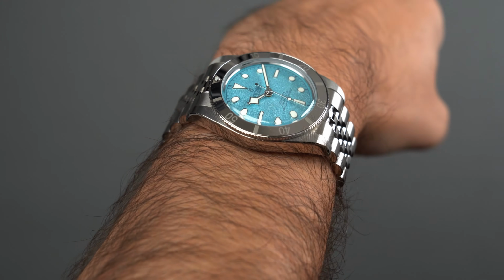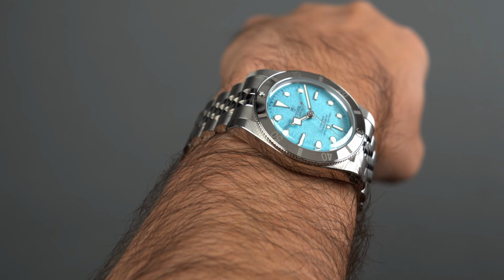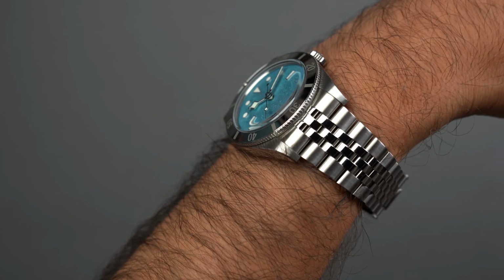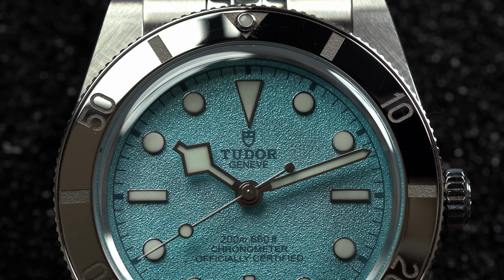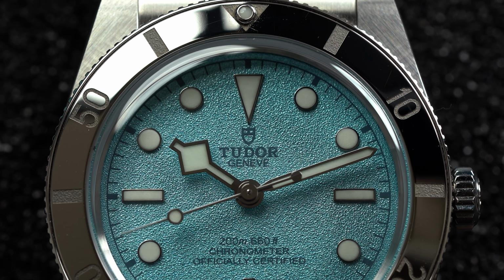It's genuinely beautiful in the right light, creating reflections that play off that textured dial in really compelling ways. But, and this is a significant but, this bezel is going to be an absolute fingerprint magnet and scratch collector. Some will embrace that as part of the watch's story, but if you're the type who obsesses over pristine finishes, this might not be the Tudor for you.